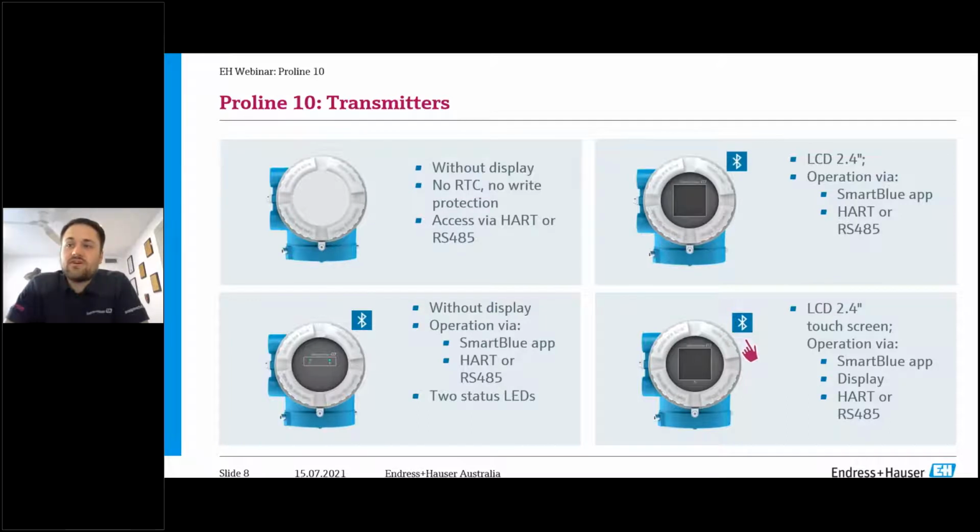So you can operate the device either via our SmartBlue app, which you can download on any mobile tablet or phone, and you can also operate the device with HART and Modbus RS485. And it comes with 2 status LEDs, so you can see if you've got a Bluetooth connection or the device is on. The third option at the top right-hand side has Bluetooth connectivity, a 2.4-inch LCD screen, and you can also access the device using the same ways as before: the SmartBlue app, HART or Modbus RS485.